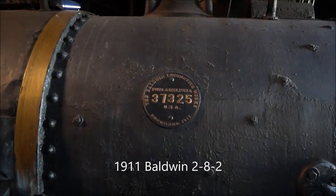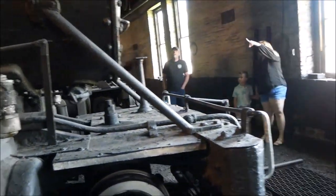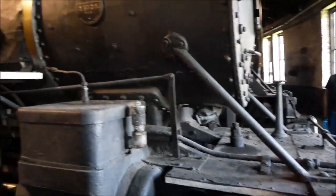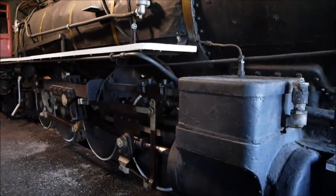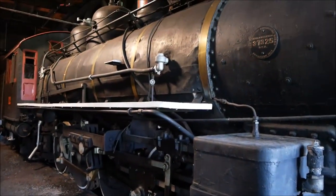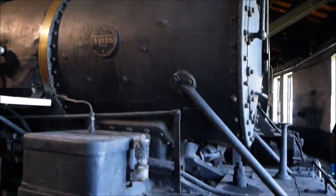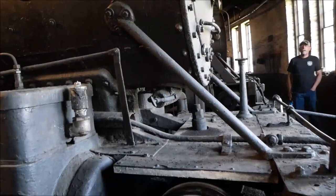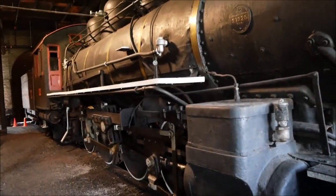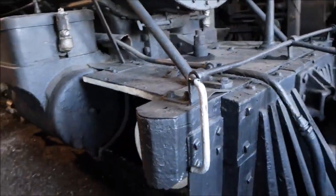So, number 12 is our oldest surviving locomotive. It's from December of 1911. Built by Baldwin Locomotive Works in Philadelphia. This was the third of the new locomotives purchased by Siebert when he was president. And it was the locomotive before this that was actually the game changer. If you want to come down this way, just watch out for all these pieces of jacketing here.